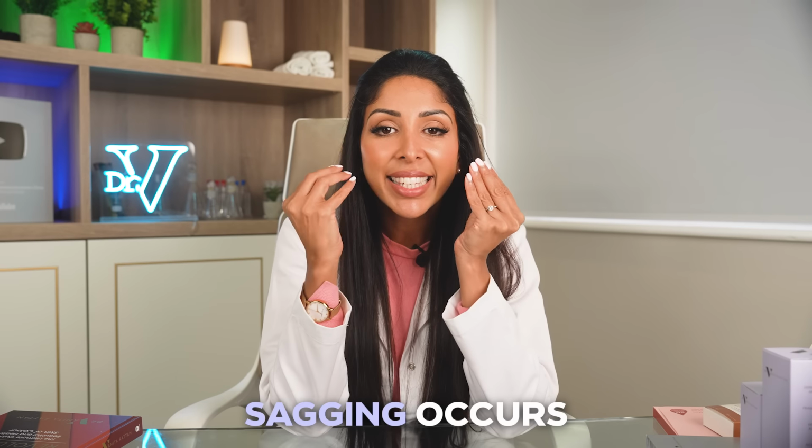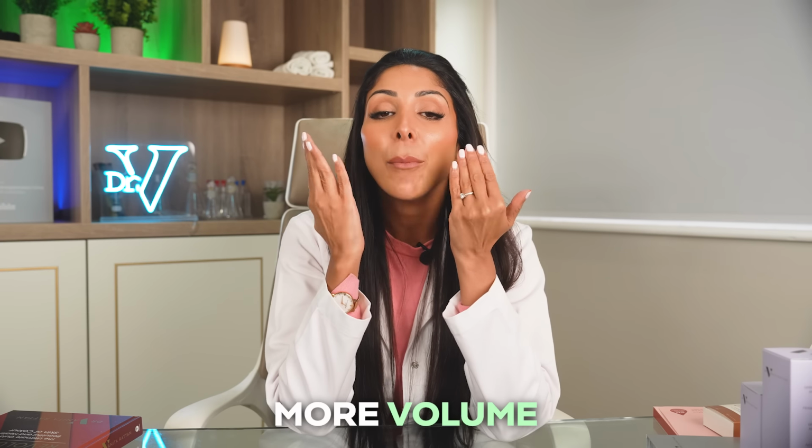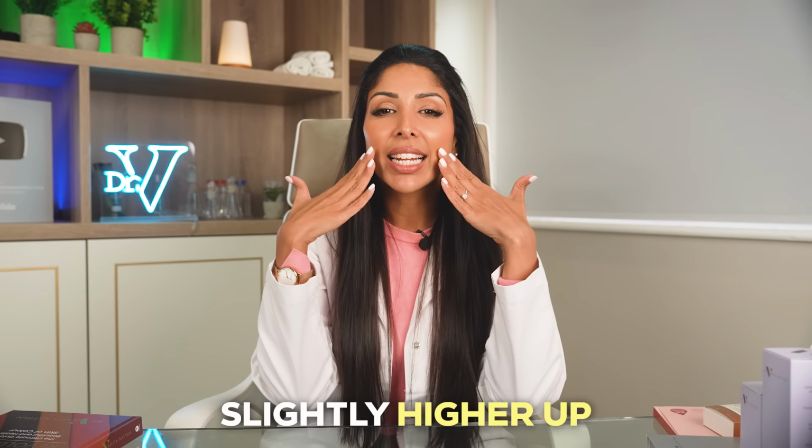Then with the cheeks, you get loss of volume, and that's where the sagging occurs. So these fat pads become less. If you look at photos of yourself in your 20s, then in your 40s, you're going to notice your cheeks had slightly more volume and were slightly higher up and a little bit more lifted. And the reason is once you start to lose these fat pads, the skin starts to sag, and actually everything then starts to sag. So fat is definitely something we love in our faces. And so we'll be talking a little bit about that as well.